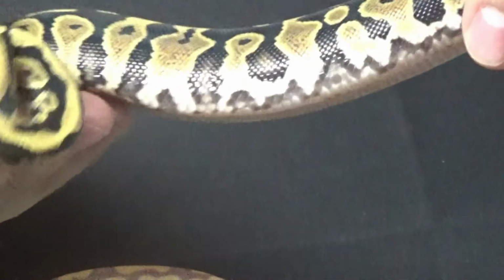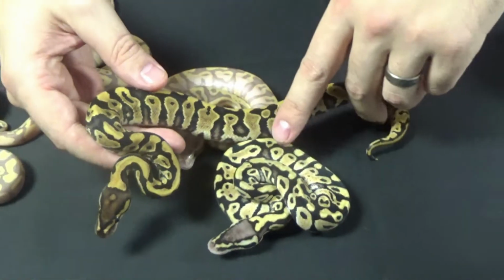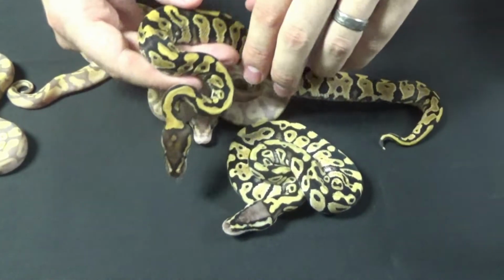This is clearly a yellow belly, okay? That, I believe, also is clearly a yellow belly and many shades lighter, which is why I say it's a pastel yellow belly, okay?